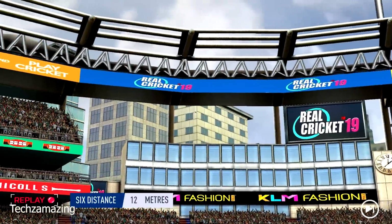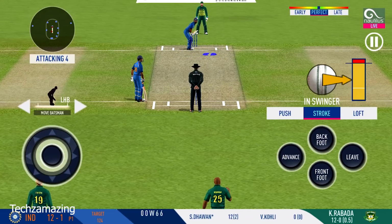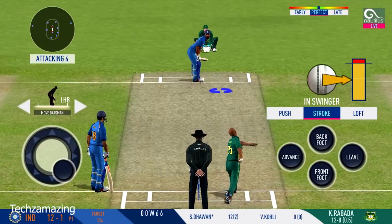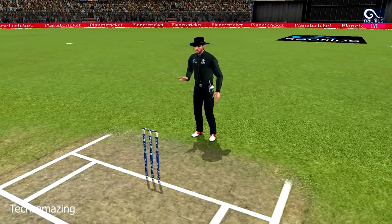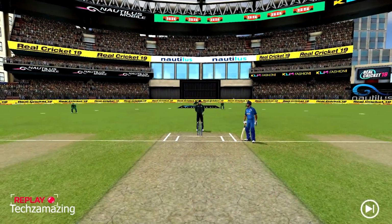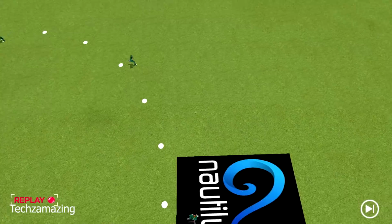That is a very good shot. Excellent placement and timing. This is scintillating batting. Wonder where the next one is going. Oh, he smashed that to the boundary. Four runs. That was an absolute gift for the batsman and he cashed in.